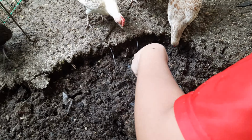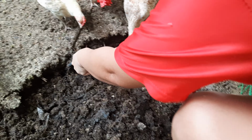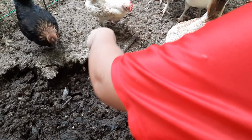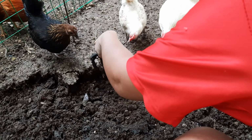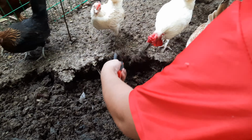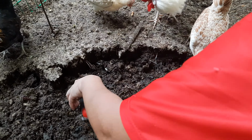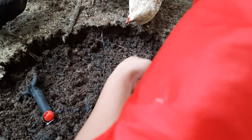So, she's eating. For me to uncover their favorite food. They just don't eat earthworm. Can you see? See? Oh, there's a pork. There's a pork, yeah. Why is there a pork over there and it's still stolen? Again.